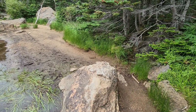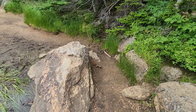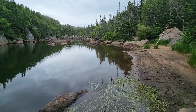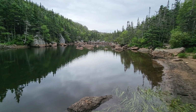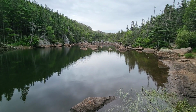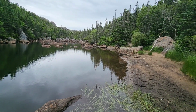What's it doing? That's a squirrel. Yep. Not a chipmunk. Man, look at this lake. It's sitting right next to the hut. This is the lake hut lake. I don't know what it's called, but this is the lake that the hut has. Probably leeches in here, but I don't know for a fact because you can't see down there.